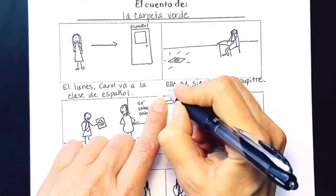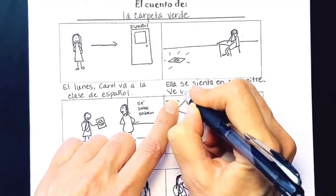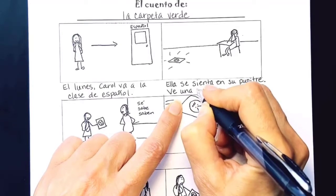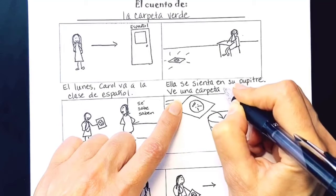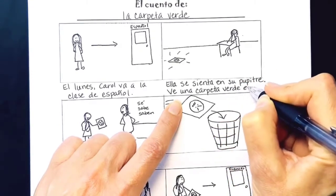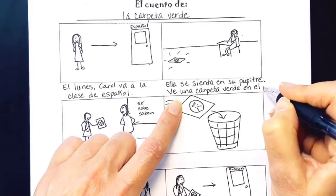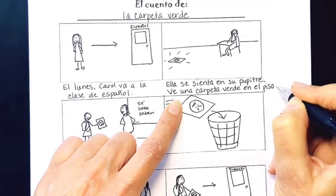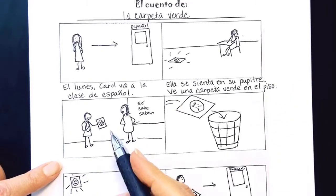She sees, she views, it starts with the V. Ve una, how do you say folder? Carpeta. What color? Verde. Ella ve. And how do you say floor? Piso. Carol asks the teacher, whose folder is this?